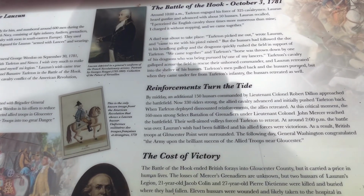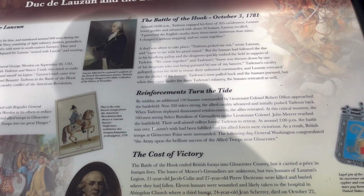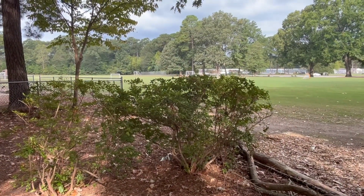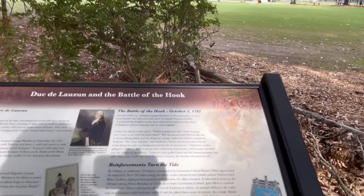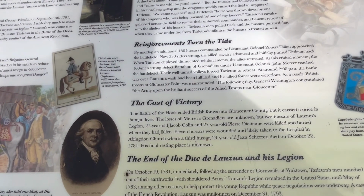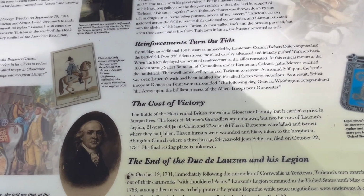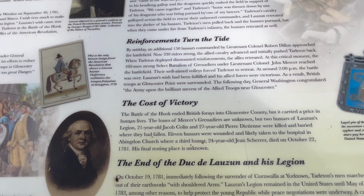By midday, an additional 150 hussars, commanded by Lieutenant Colonel Robert Dillon, approached the battlefield, now 330 riders strong. The Allied forces and cavalry advanced at this critical moment. Now, the Battle of the Hook is the largest cavalry action during the American Revolution. It ended British forays into Gloucester County, but it carried a price in human lives. The losses of Mercer's grenadiers are unknown, but 2 hussars of Lauzun's Legion, 20-year-old Jacob Collin and 27-year-old Pierre Deteen, were killed and buried where they had fallen.